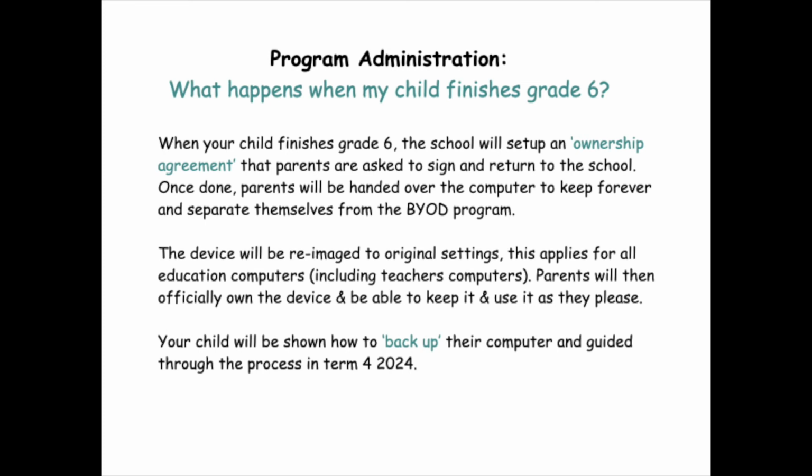The other thing I just wanted to mention, if your child leaves the school before the end of grade six, it's the same process. They'll be able to back up anything they've got onto the computer. It'll go back to the original settings. And if it's an outright purchase, then you just take the device with you. If it's a lease, you'll have the option to either pay out the lease or you'll need to continue paying the lease until your child is at the end of grade six.